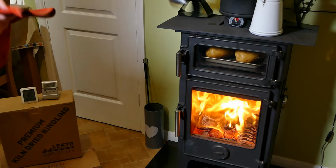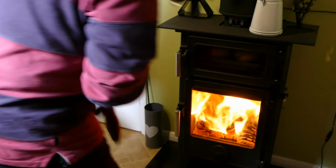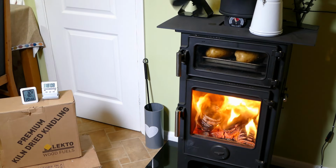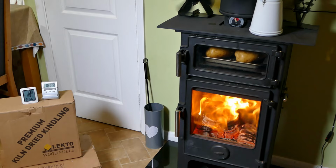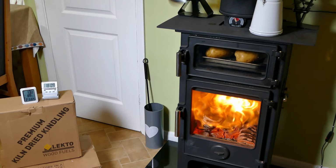We're near the centre. I'm going to lock down completely. So it's all vents as closed as they can be on this stove. 1809. Oh, by the way, welcome to Greenwich Mean Time again, the day I'm filming this.